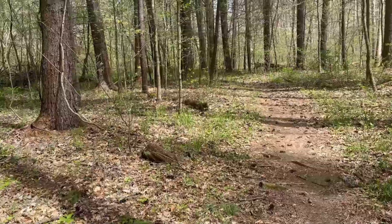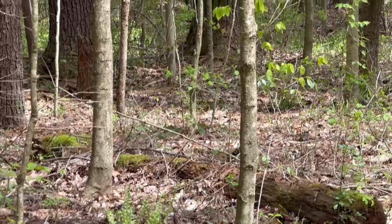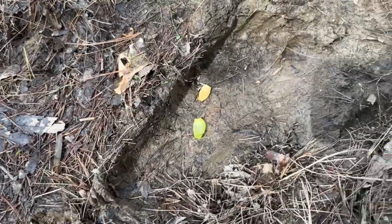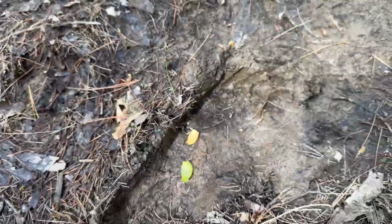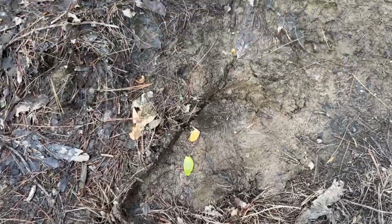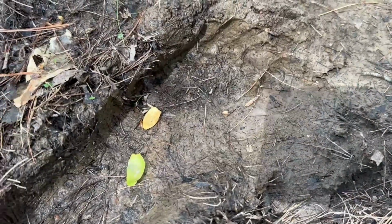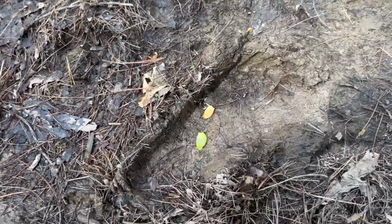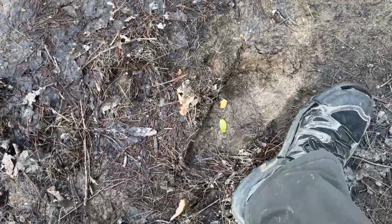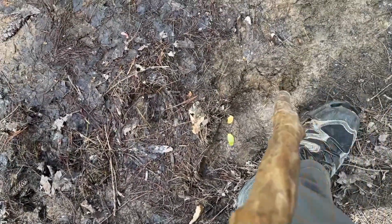It's got to be a black racer. Wow. A while later, here's another. Looks like bare footprint. It's wild. Just my shoe next to it. Big toe right there.